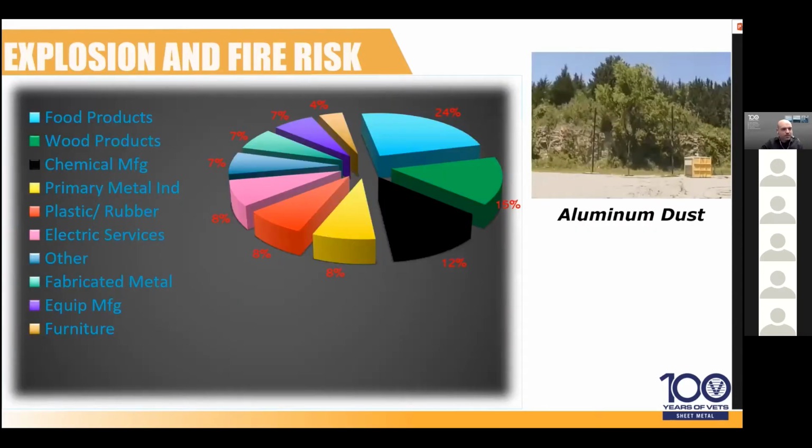So this slide shows you the different industries. I'll just let you.